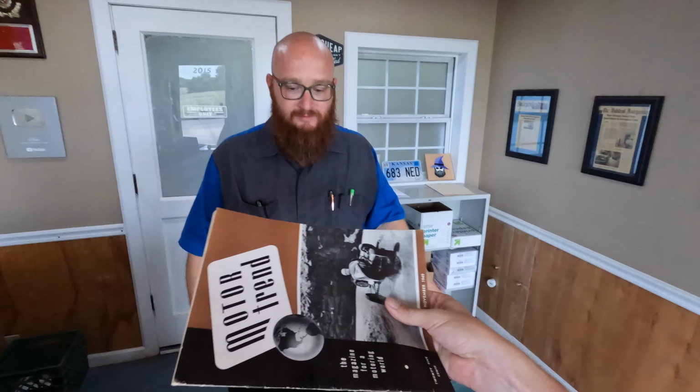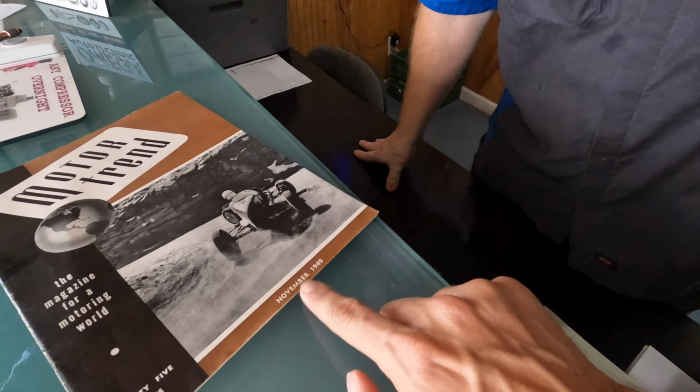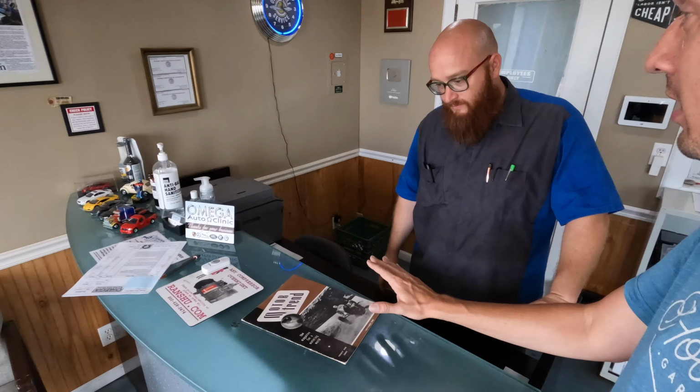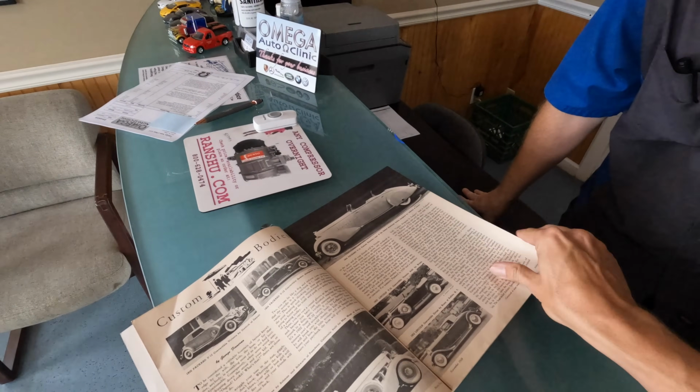Well, take a look at this. This is what I brought for you to see and for us to look at together. November 1949. This is the third issue of Motor Trend ever. Third issue? Yes, and this is where the Cadillac, that '49 out there, was the very first car of the year. But they covered a lot of other cool stuff in this thing.